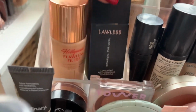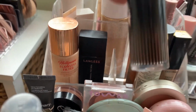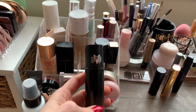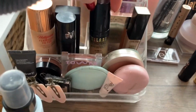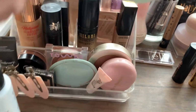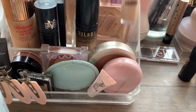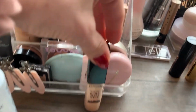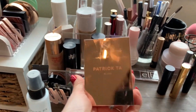The Lawless foundation I love. KVD, this is a cream contour, but I just use it as a cream bronzer. It's beautiful, I really love that. A Milani foundation that I'm using quite often right now. This is a cream bronzer, just the mini from Tarte. The Tentadol concealer is in there, and then this is a Patrick Ta blush that I really love.